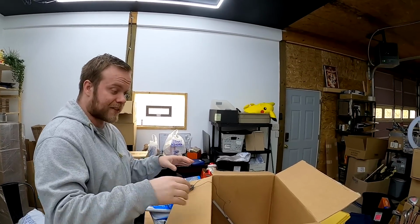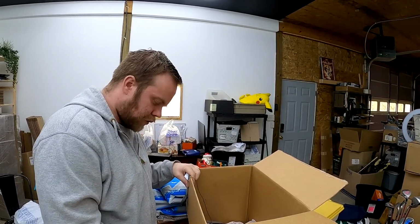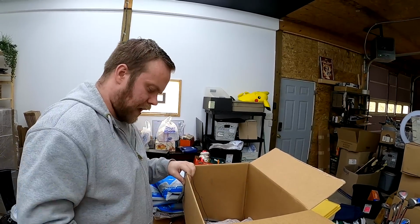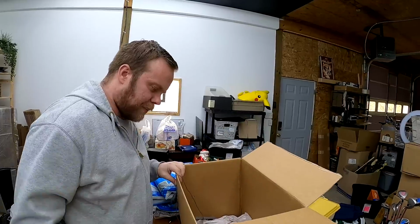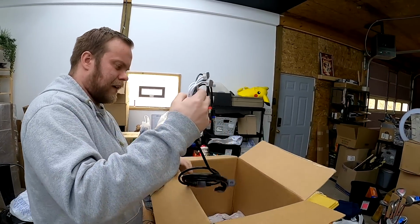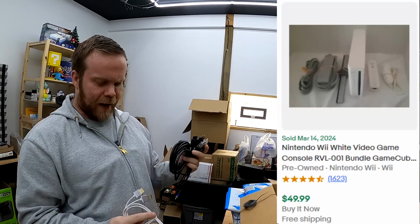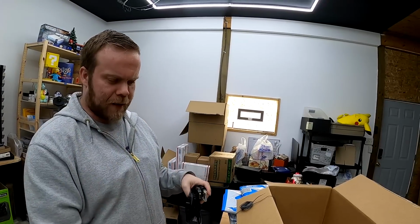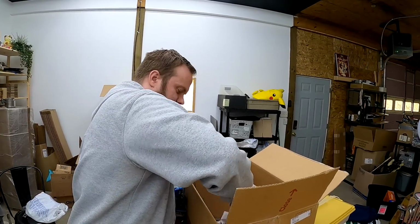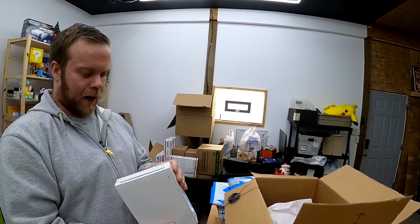We got 2 mats here. We got 2 controllers, not Motion Plus, but that's fine. We've got 2 nunchucks, a base. They look relatively clean, a power brick. You've got a multi-system adapter deal here. HDMI cable, which wouldn't be for this unless it's modded, which would be kind of cool. Like, I would keep it then. Well, I would keep one with the HDMI mod.